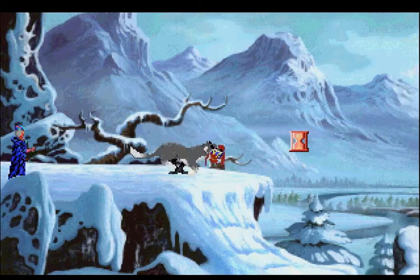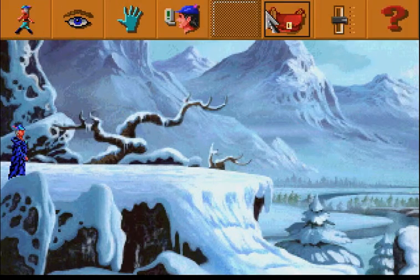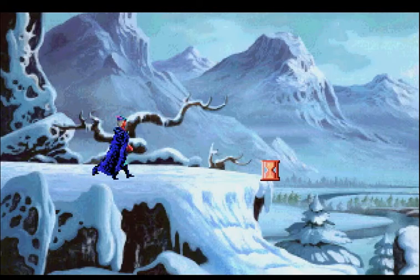Graham, help me! Cedric! So, although it would be preferable to have Cedric remain imprisoned in that wolf's mouth, we're going to have to go after him using the sled.